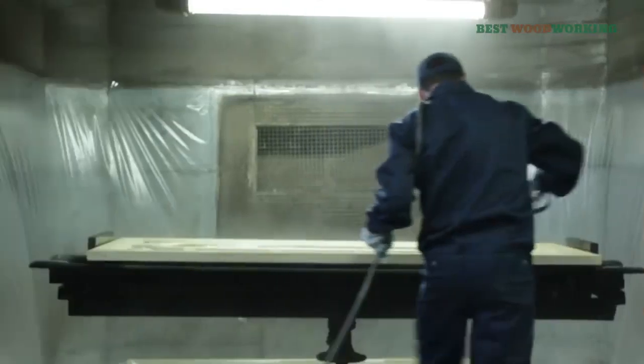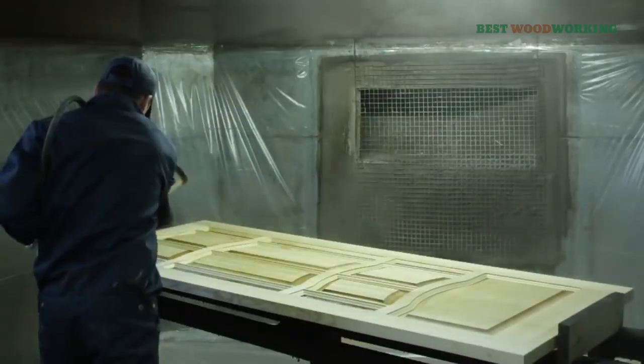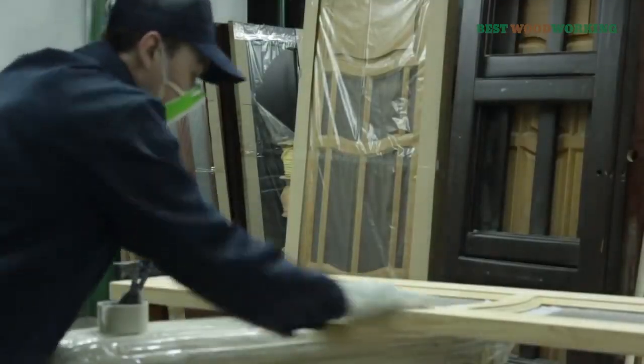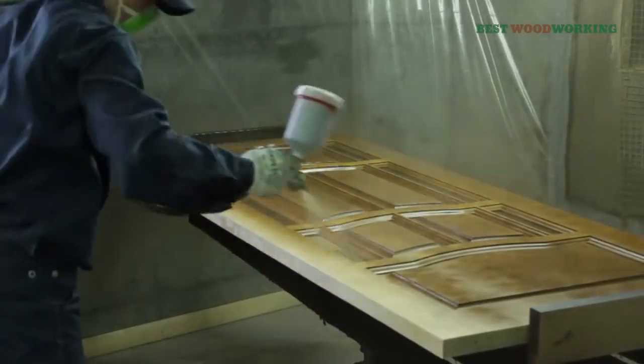From raw logs to finished products, Byzantium Woodworking Factory's meticulous process exemplifies excellence, ensuring every piece meets the highest standards of quality and aesthetics.